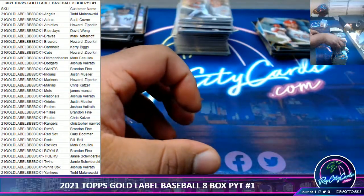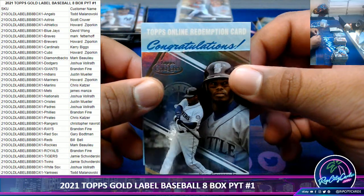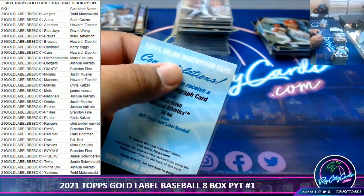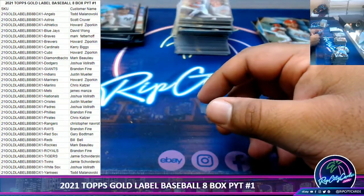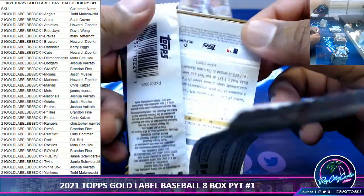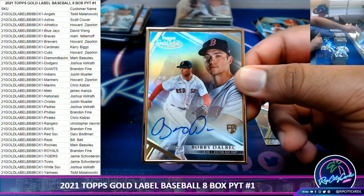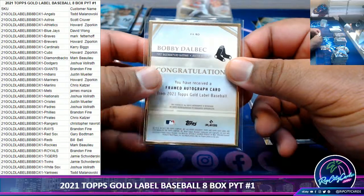All right, let's get on to the good stuff here. So, let's see what this redemption is. We got a framed autograph card of Matt Olson, A's. Very nice. All right, let's check out these frames. Good luck, everyone. Hey, Bobby Dalbec, with the gold frame rookie autograph, not numbered.